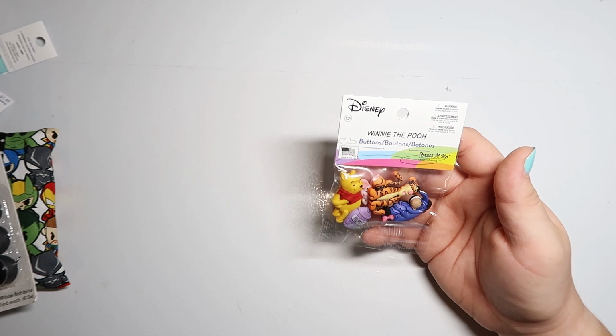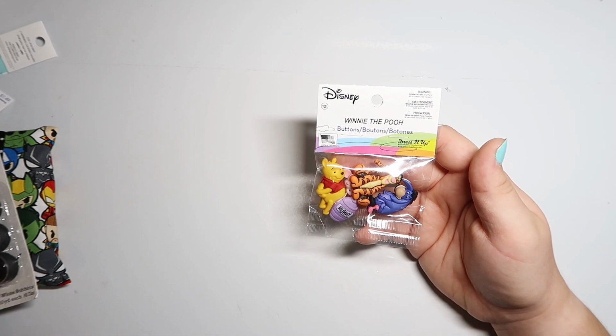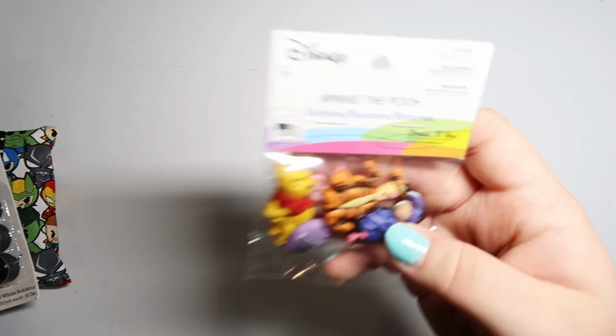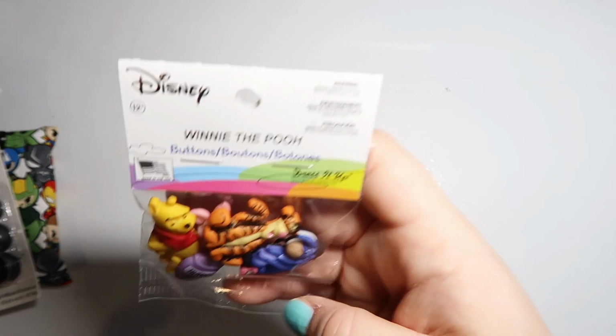These are more buttons. If you guys saw our previous haul, you know that she got some buttons, and she loves her buttons. And I love that. And I have a whole case of Disney buttons, but I don't know what I did with them. So okay, then we have a couple of random craft supplies.